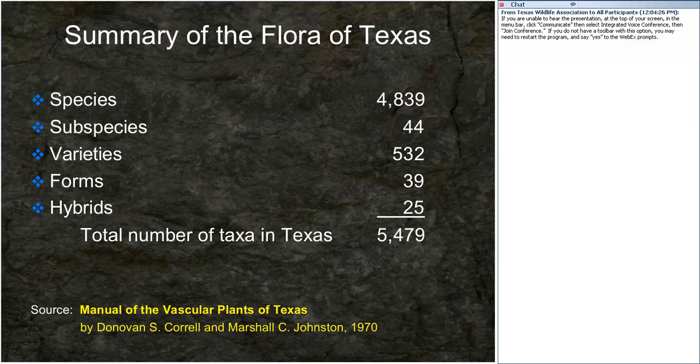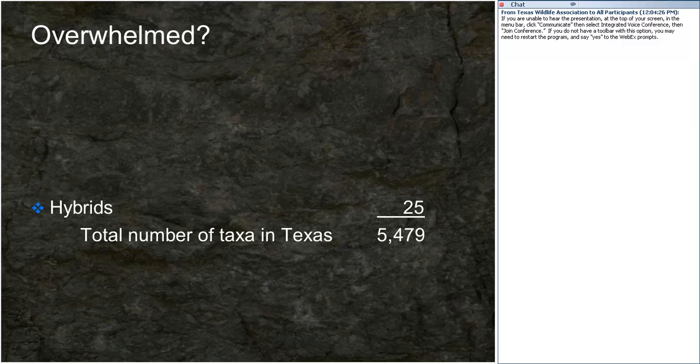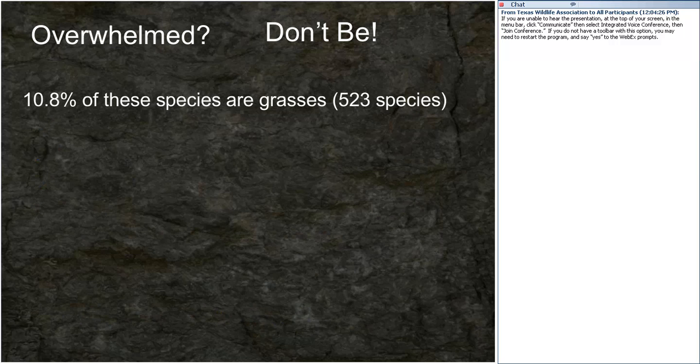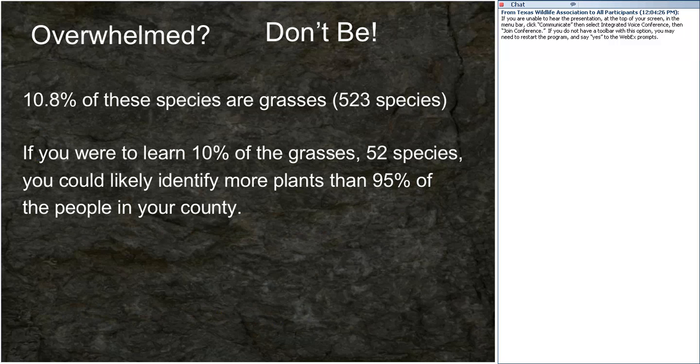You may be feeling a little overwhelmed with all of these plants, but you don't have to be. There's 520 species of grasses in Texas. A little over 10% of our total plants are grasses. If you were to learn just 10% of the grasses, 52 species, you would probably know more than 95% of the people in your county. There's just not a lot of plant knowledge out there. We've got some good botanists in our state that help us with plants, but out in the countryside, it's not as hard as you might think.